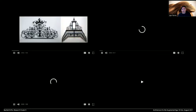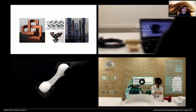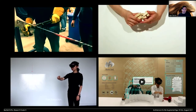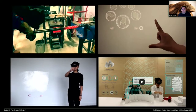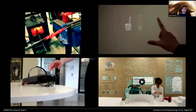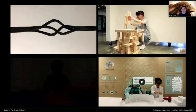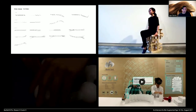RC9 focuses on a hybrid approach to making, which is neither purely analog nor purely automated, proposing alternative strategies for fabrication of digitally designed architectural structures by utilizing cutting edge head mounted devices to holographically assist workers in the manufacturing and assembly of these highly varied components through traditional craft techniques.